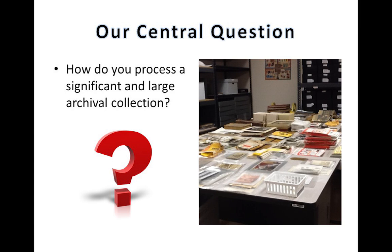And prior to the arrival of this collection, our facility did not have an archival processing lab in place, a designated archival storage space, any intake procedures, or even any archival supplies on hand. We simply had to build our archival lab, along with learning how to process this collection from the ground up.